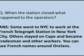Question: when the station closed, what happened to the operators? A few of them went to New York City to work. Others stayed on the Cape and became tradesmen and other workers. You can see their names around Orleans because the families stayed here.